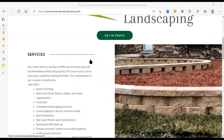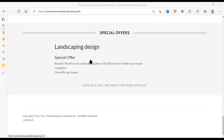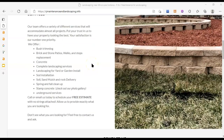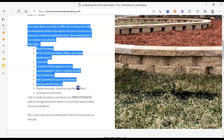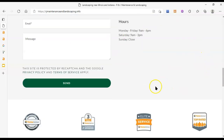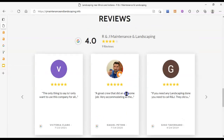Okay, so the next thing is content. How many words are on the page? Are they relevant to what you do? And how are the images saved? So I just went up and down checking out how many words you have on your site. So you don't have enough, I can tell you that, but you do a very good job of telling us what it is that you do. And I believe I even saw your address somewhere around here. I think it mentioned where you are. Oh, there we go, Lansing, Illinois. So that's perfect. That's good.